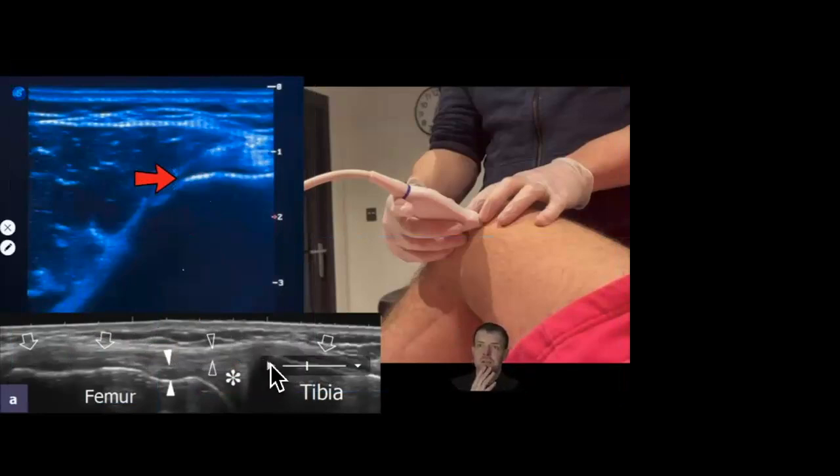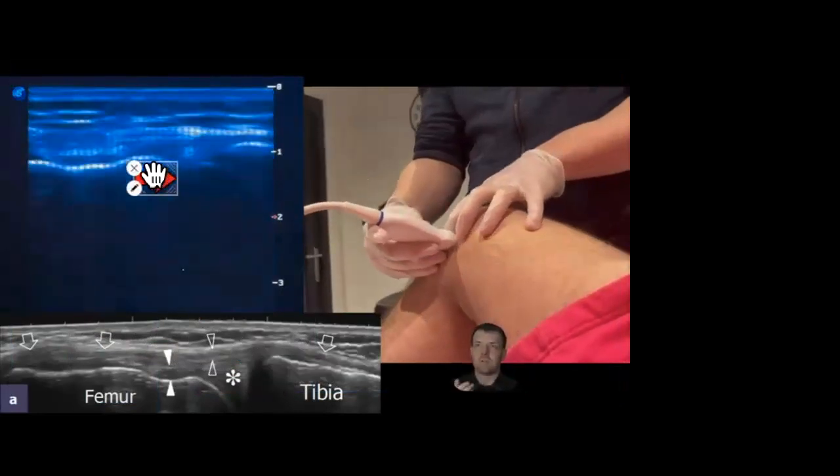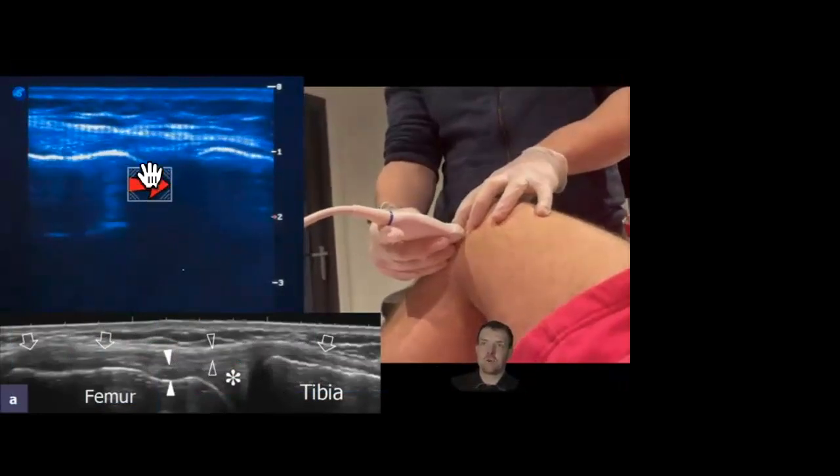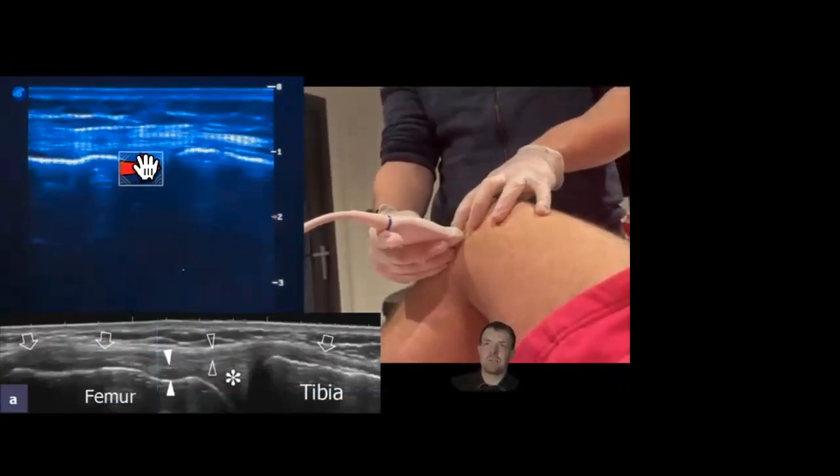So let's have a look at the, I mean, there's nothing wrong with his knee, so you should be able to see it, no problem. So there's the joint line just there. You can see the meniscus just there.